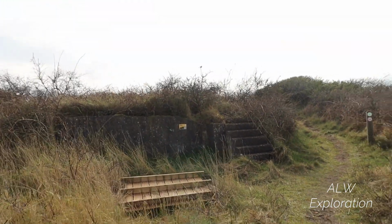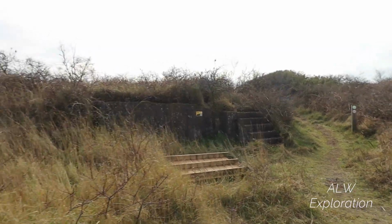Somebody, I don't know if it's the Yorkshire Wildlife Trust, are actually trying to restore one of them and dig it out. It's filled in with sand and suchlike, and they're trying to restore it. But whether it'll open as an attraction or not, I'm not sure. There's another little gun emplacement there, for a 6-inch gun, which would have been substantial.